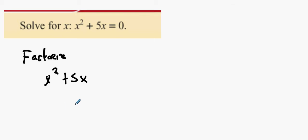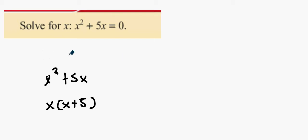How do you do the factorize question? What do they have in common? What goes into the bracket? X plus 5. Okay, that's the factorize question done. However, we're not doing a factorize question, we're doing a solve question. So it's this part equals 0.